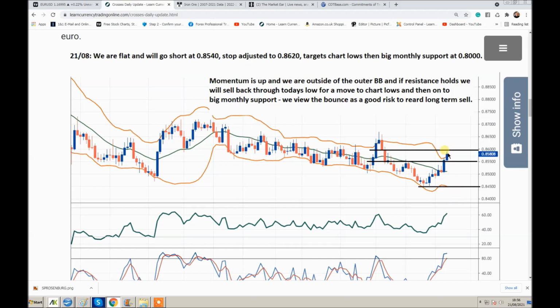86 should be a big level to take out. If it holds, you just sell through here, then look for a move to chart lows again, and then on to 80. 80 is fair value for the British pound. It's historically still very undervalued against a number of currencies due to all that Brexit nonsense we had when the market was selling the pound for fun. For long-term trend followers, I think this looks a decent pair.